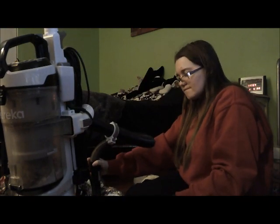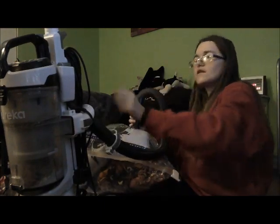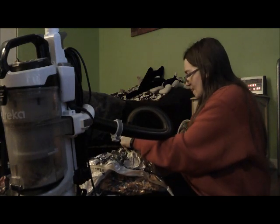So yes, after I suck the air out of these bags, I put them back in my closet. So that's going to be it for this decluttering and organizing.